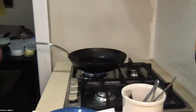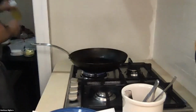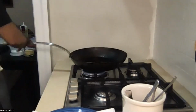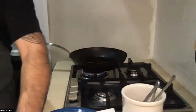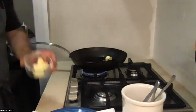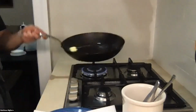All right, so I have my pan here ready to go. Okay, we're going to add just a couple tablespoons of oil. Not too much though, okay? We just want to add a little bit, so when we add the butter it doesn't burn on contact. All right, so I'm going to add about 2 tablespoons of butter. Let this get nice and foamy.